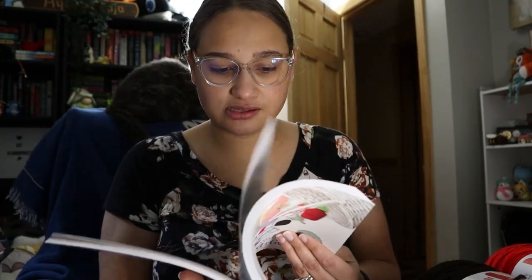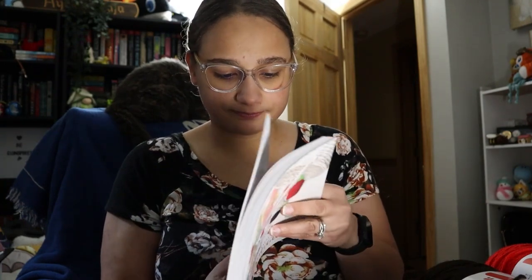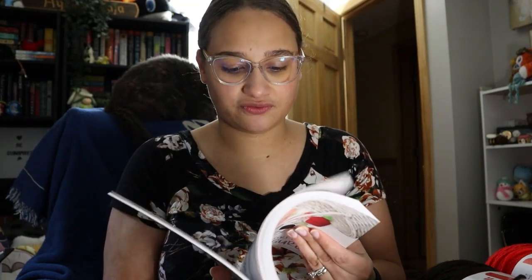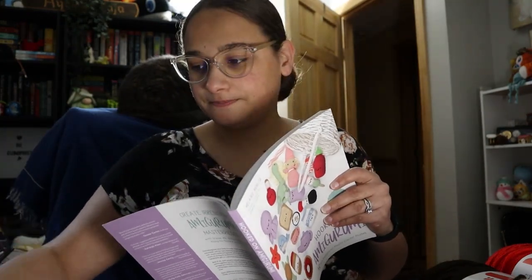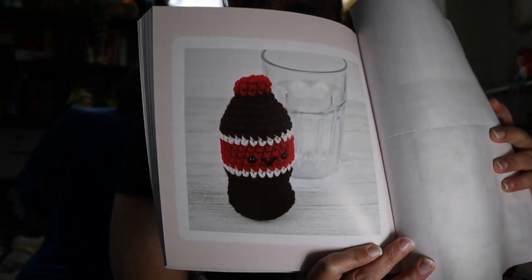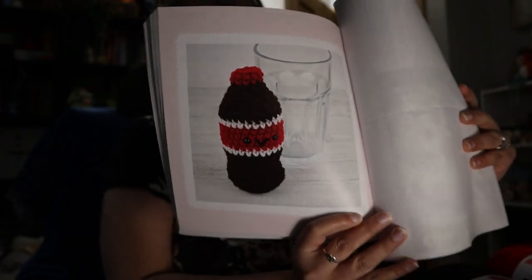So Sunny, the soda bottle. I'll show you the pattern first. Not the actual pattern, but I will show you a picture of how it's supposed to look first. There he is. Isn't he absolutely adorable? That is Sunny, the soda bottle.